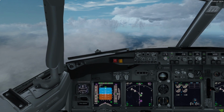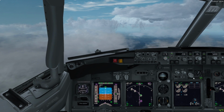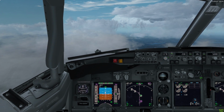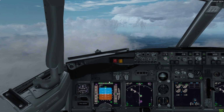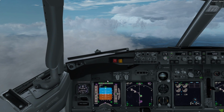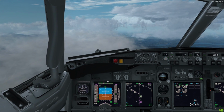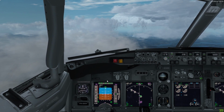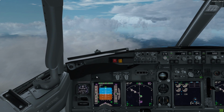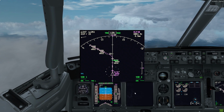And those ILS feathers are coming in pretty rapidly. We're going to be using auto brake 2, and we're currently at flaps 5, which I will reduce down very shortly to flaps 10, which is 210 knots. But so far so good, looking good.